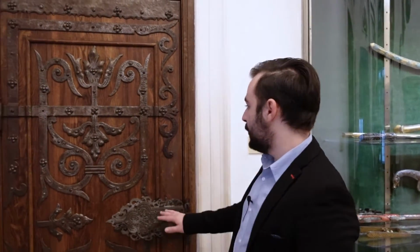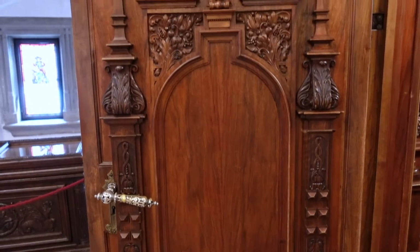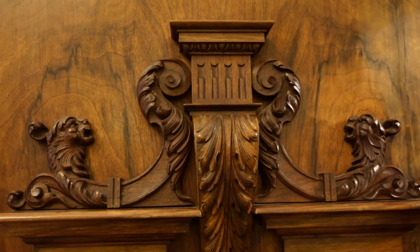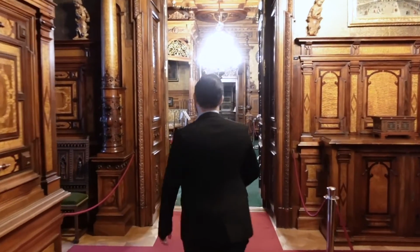So the visit to the castle should continue with the king's office. But as we're gonna see inside, all the doors look different on each part, matching the room. If on this part the door is decorated in a Gothic style with a lot of metal, on the other side the door is decorated in German New Renaissance style. So we have to continue to the king's office, passing through the waiting room. Let's take a look inside.